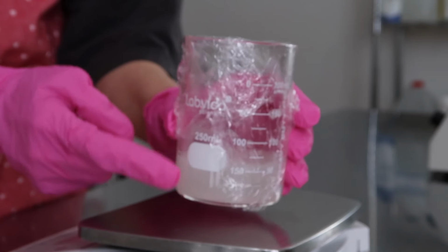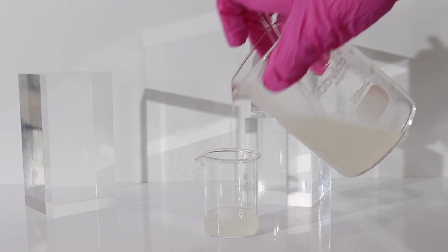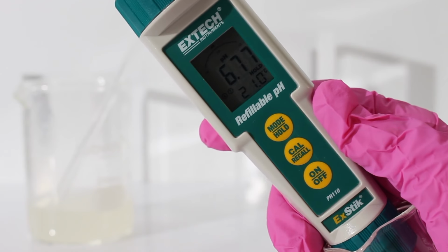And I covered it with plastic wrap. I let it sit overnight. And I did check the pH again the next day just to make sure it didn't drift. And it did actually lower a little bit. It lowered to 6.77, which is literally barely anything because it was 6.8.